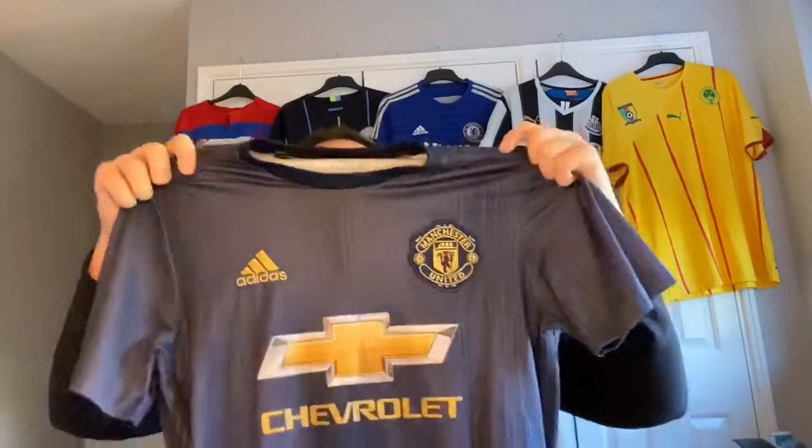Moving on, we've got a Manchester United third shirt from 2018-2019. I love this top. I actually lived in Manchester around this time, and I lived, honestly, opposite Old Trafford. It's a really weird one. My missus ended up doing a PhD in Manchester, and I went along with her, and we ended up living there, and I got to go past Old Trafford every day on my way into work.